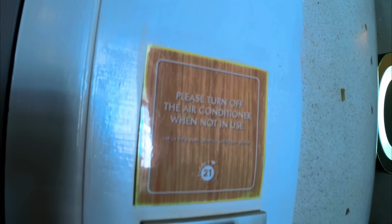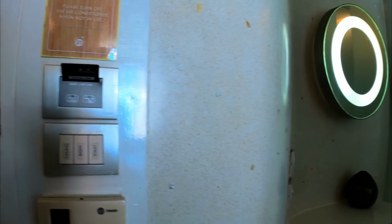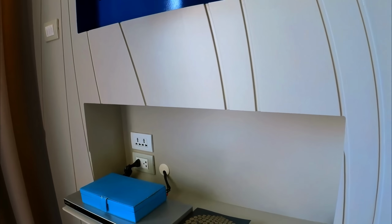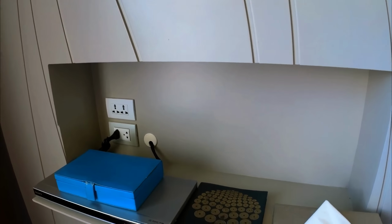So we got all checked in. We loved the room, but we're not done yet. We gotta do some paperwork. I'll show you what I mean. We've got to fill out our breakfast tickets.